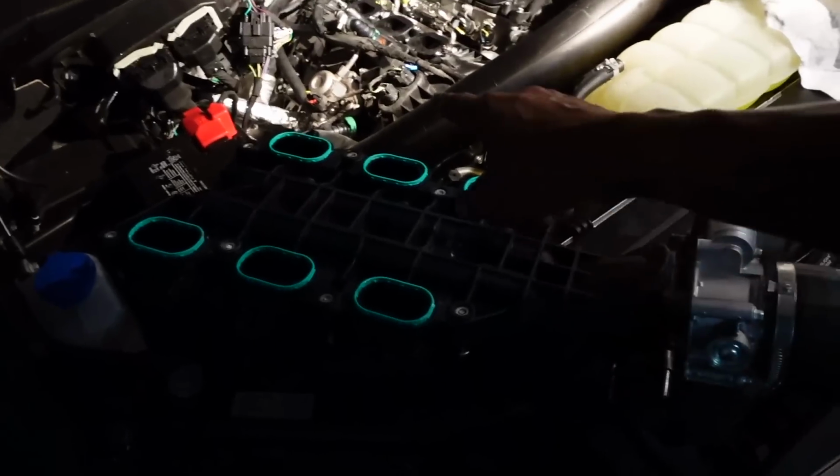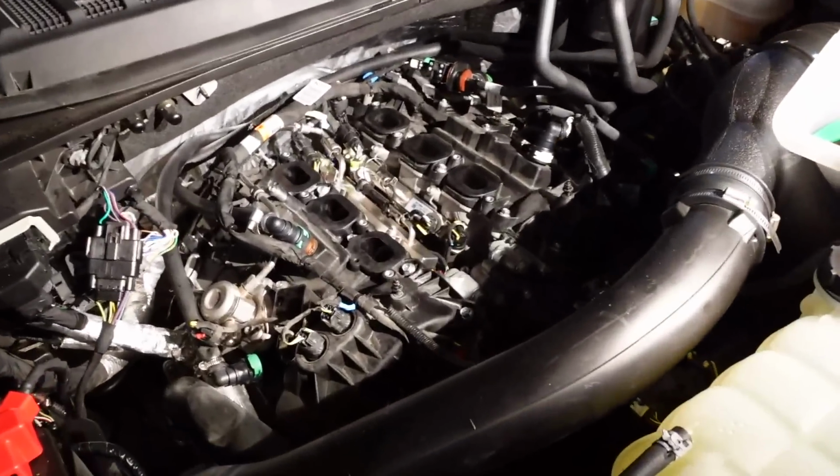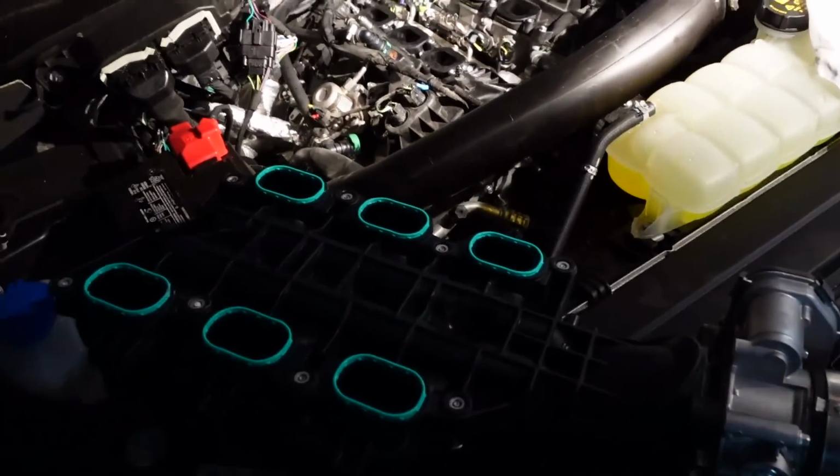That's it guys. The manifold is going on, and hopefully this is gonna start and there's no more rough idle. Let's do this.